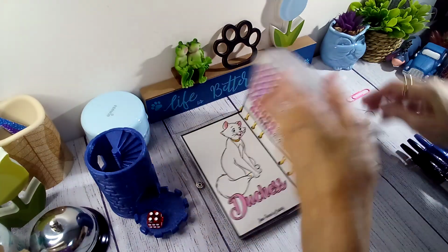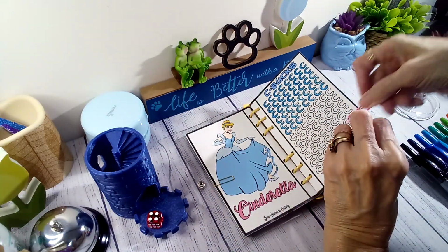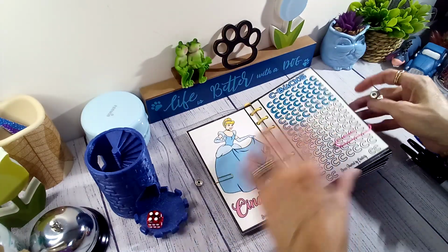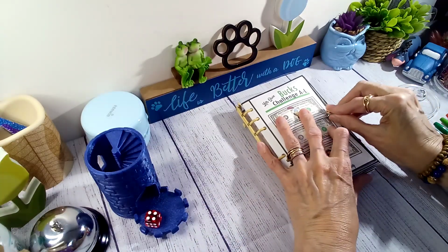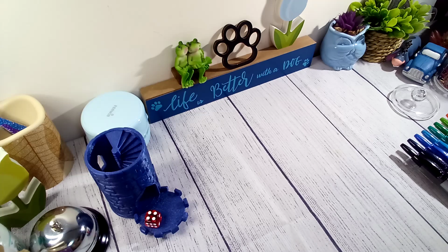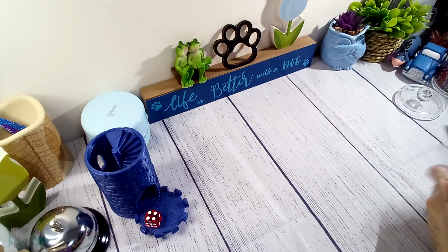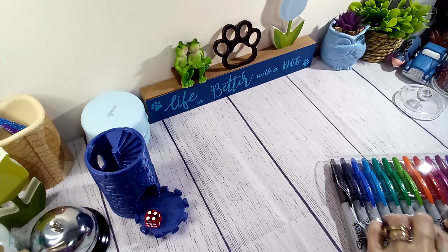There we go. Now we need to put our paper clip back on our first one, because that's where we need to start next time. And I may have to do some condensing. Buckle up pretty good. So there's that. Move this out of the way.